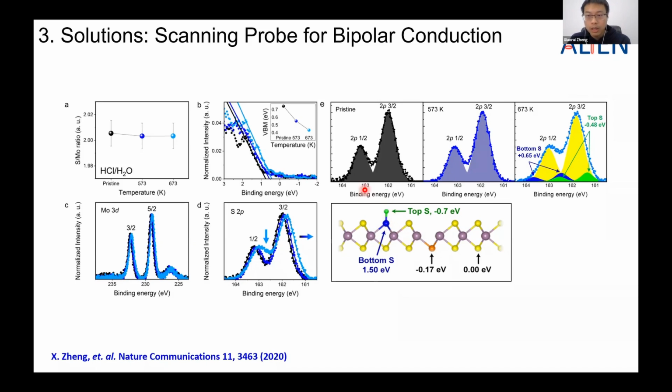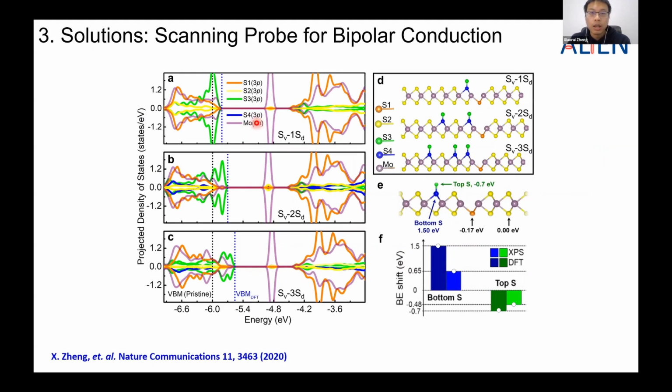This is our proposal, and after the XPS measurement, we did DFT calculations by introducing different numbers of these sulfur bonds, like 1 sulfur bond, 2 sulfur bonds, and 3 sulfur bonds. We calculated the DFT results and kept tracking the evolution of the valence band maximum. And you can see, as we increase the number of sulfur bonds, the valence band maximum shifts to the right, and this corresponds to the Fermi level shifting downwards, corresponding to the p-type doping.